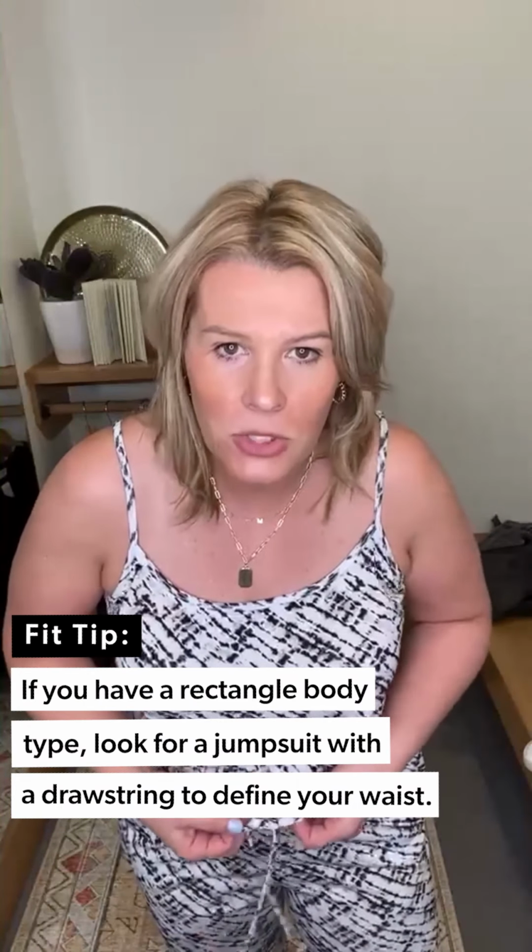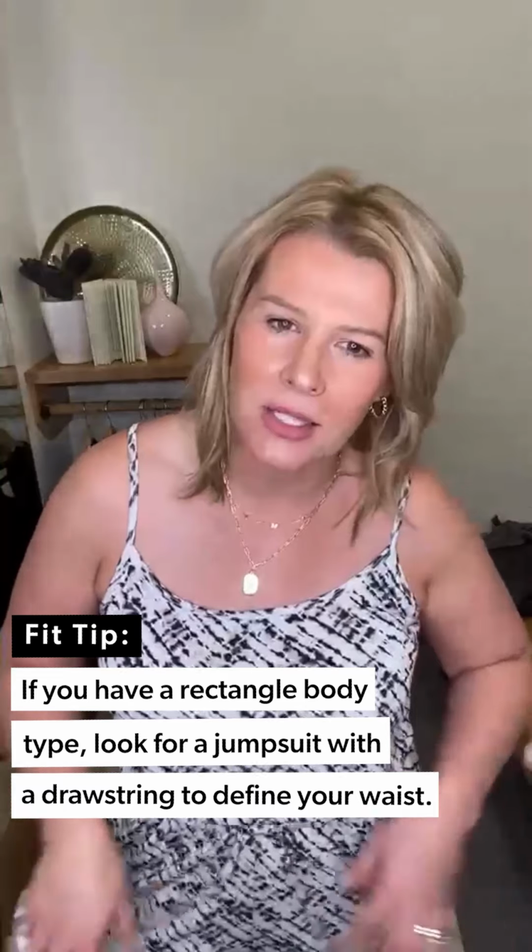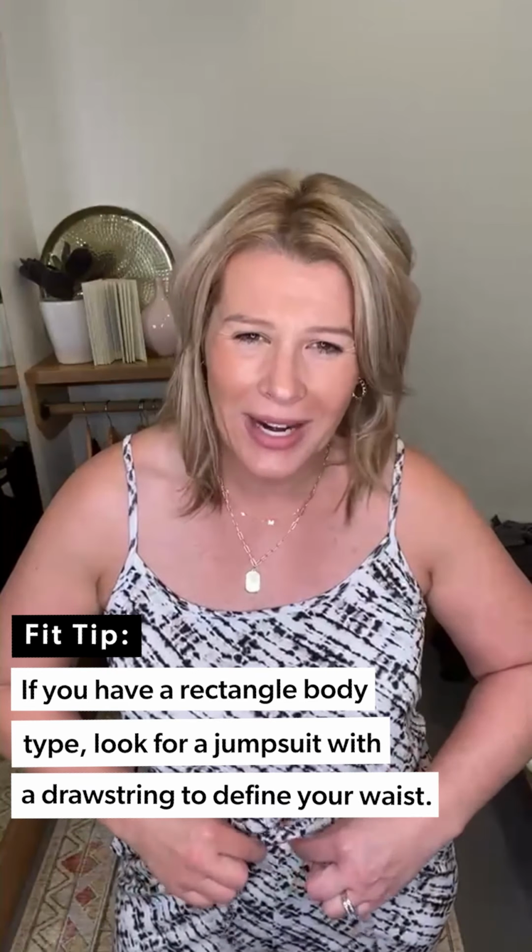This is so comfortable. I mean, we've got the pockets. It's got a great drawstring. I hear a lot from customers in stores that they feel like they can get lost in a jumpsuit. I'm actually a rectangle. I have to work hard to create a waist on myself, but this is just great. You can create that waistline wherever you want. Really gives you that definition.